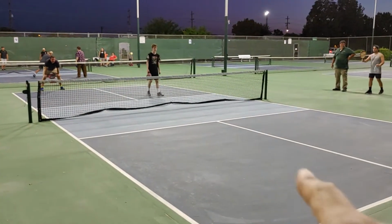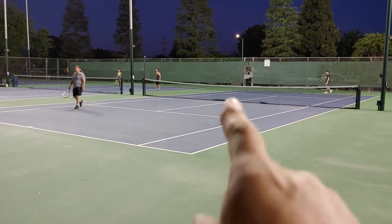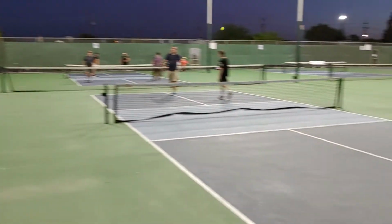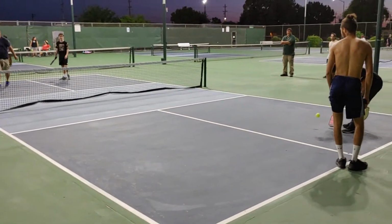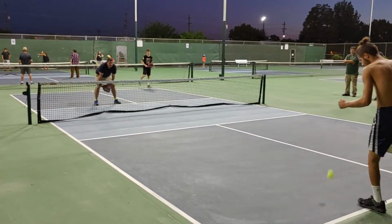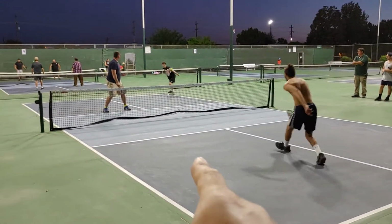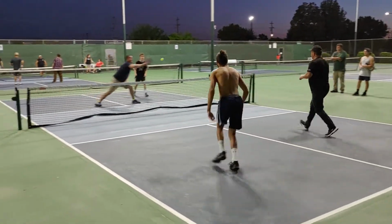Now you can see the layout looks very similar to a tennis court. You still have the box, you have all the lines, right? Very similar rules to tennis. If you're familiar with tennis, it's very similar rules, very similar point process. The serving is the same, like he's going to serve from here to that side. You get the volley, so it's very similar.